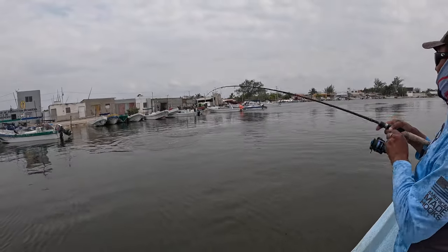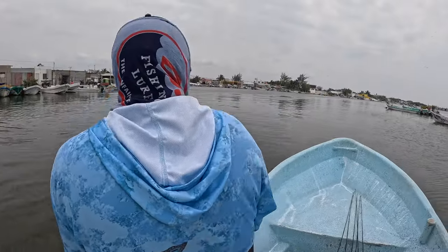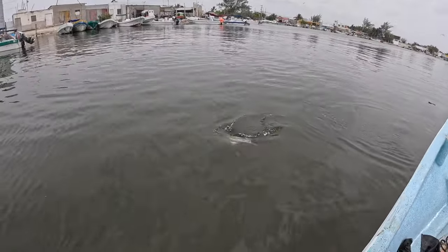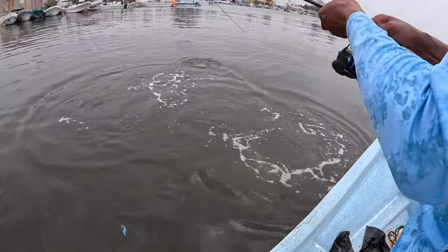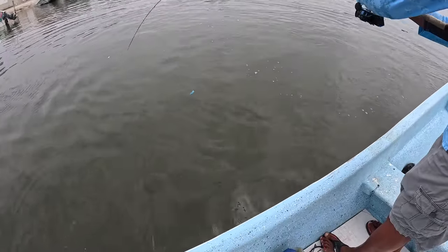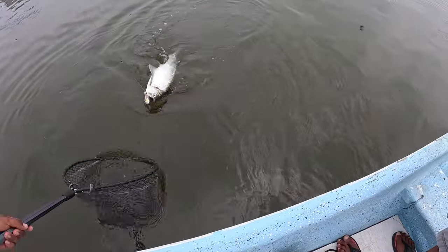Gary's home. Gary's got him a tarpon on, finally, man. Had 15 minutes of hooking him up and losing him. Go around to the front, don't let him get away. I see it. There she is. We can get this one in the net. Wait. Pull it out, Gary. There she is. Turn her head around. Get her up in there.